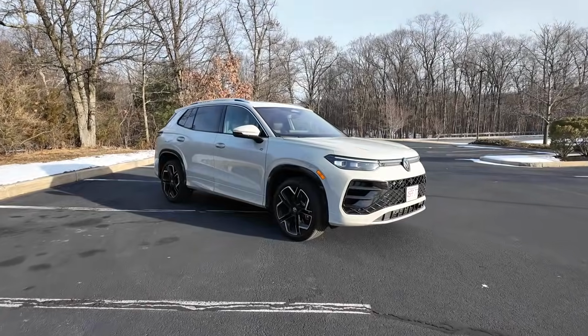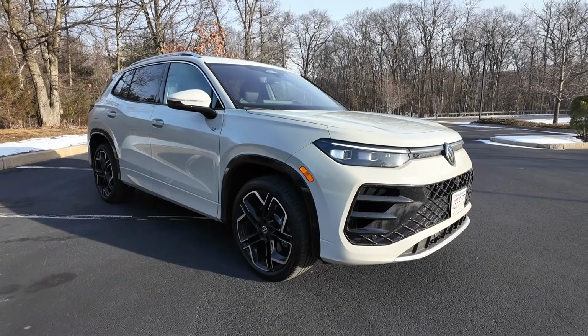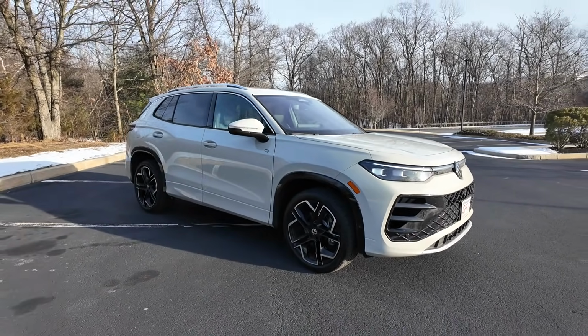Some of you guys can probably see what I'm in right now, just based off the fact I have a panoramic moonroof, maybe even some of the color options that I have here for the interior. So let's hop outside and check out what I have purchased, and then also after, go over why I made this decision. Introducing Boston Autoblog's first ever year-long tester to the channel, the 2026 Volkswagen Tiguan SEL R-Line Turbo.